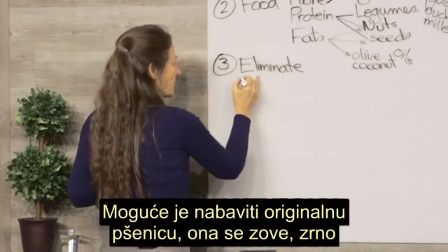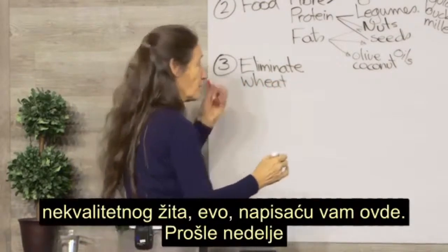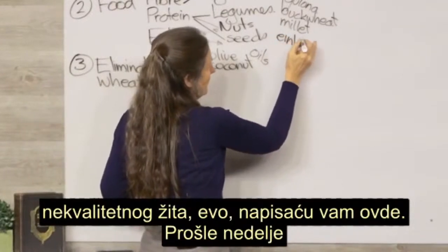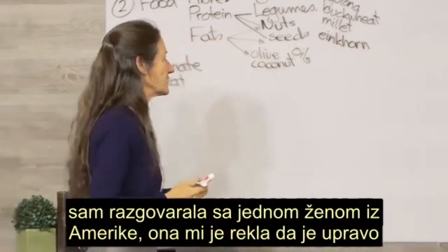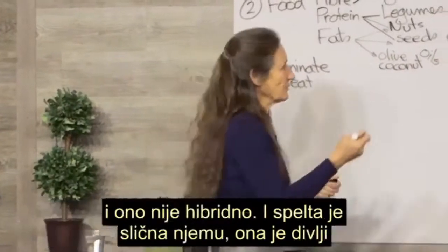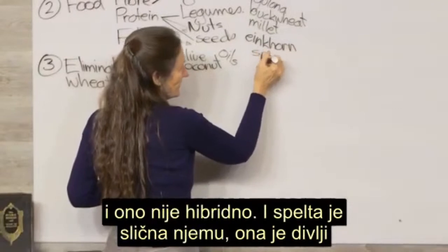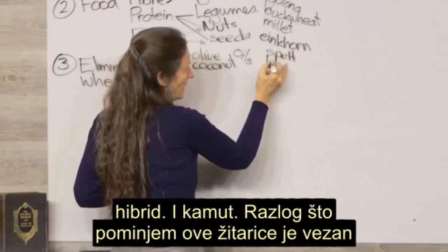Now you can get the original wheat. It's called Einkorn. I'll write it here. I was speaking to a lady in America only last week, and she said that she's just ordered a whole bag of Einkorn wheat. That's the wheat that God made. That's the wheat that hasn't been hybridized. Spelt is very similar. That's a wild hybrid. And Kamut.